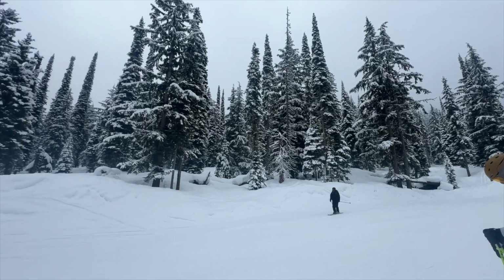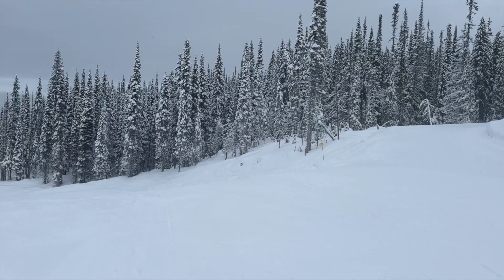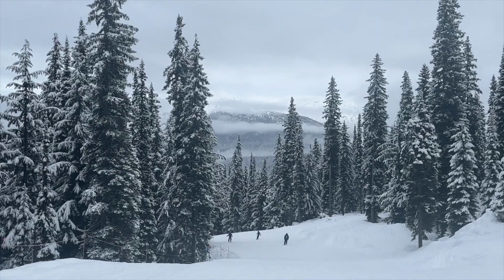What I have been particularly surprised about is the fact that this isn't just a place for advanced skiers or expert skiers. All levels of skier could come here. It's fair to say that it does lend itself more towards advanced skiers, or certainly upper end intermediate skiers, but I actually think the place has got an awful lot to offer.